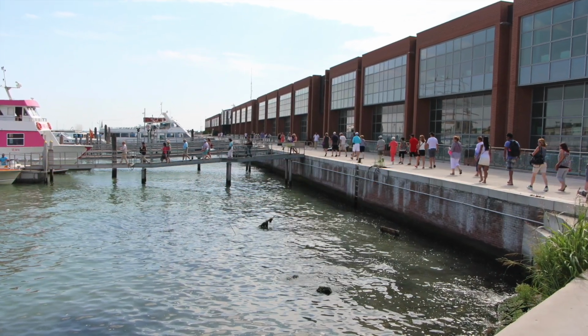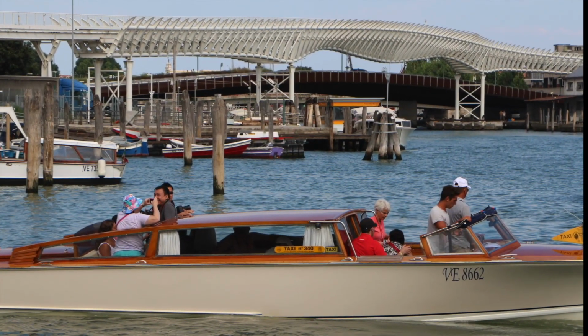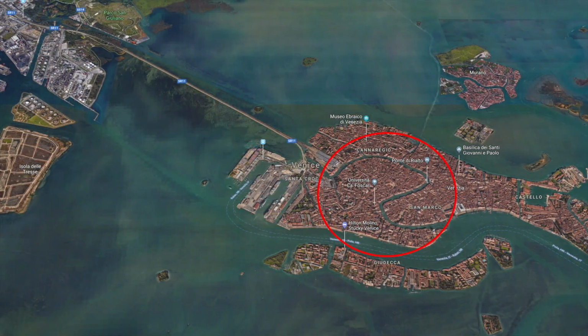At this point, small groups of us boarded a flotilla of small boats. We sailed down the Grand Canal, which is shaped like a backwards S. Now here's an excerpt of the video I shot on our trip down the Grand Canal.